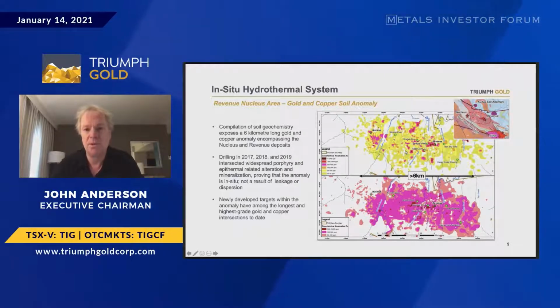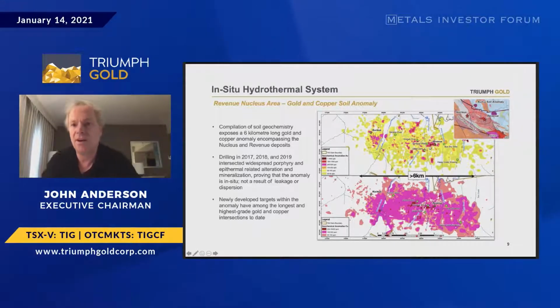The top part is the gold interpretation, with the bottom part being the copper interpretation. To put it in scale, you've got the Nucleus, which is a postage stamp on the far left, and the Revenue deposit, which I mentioned, at the far east of this, about 4 kilometers away.